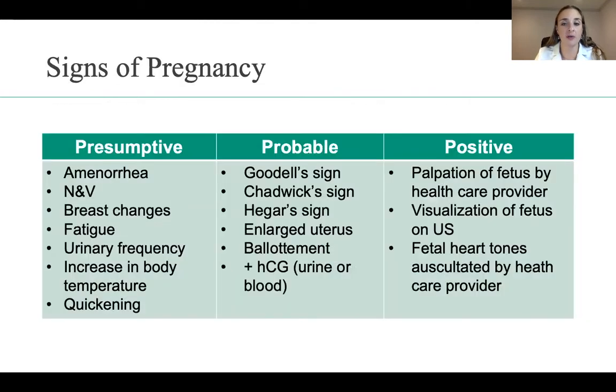Let me show you what I got for you. So signs of pregnancy are divided into three categories. Presumptive, meaning that the mom feels these changes, but it doesn't necessarily mean that you're pregnant. It could be other things. Probable means there are changes happening in the body, actual changes that are very likely to be pregnancy related, but not necessarily absolute, right? What's absolute is the positive. It's 100% sure and proven that there's pregnancy going on. So let's talk about these.